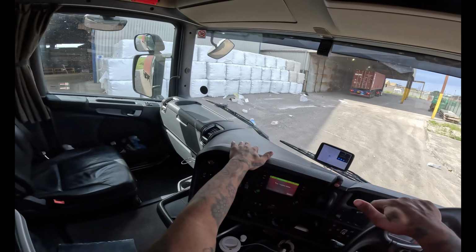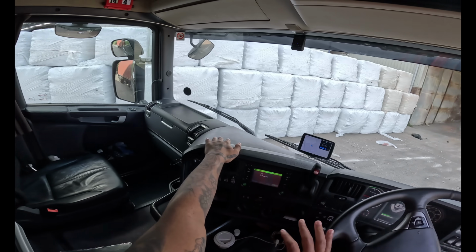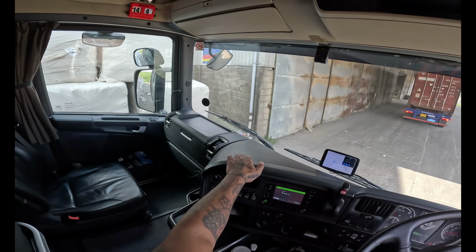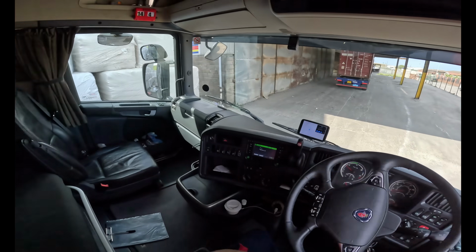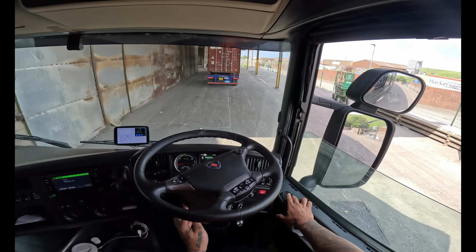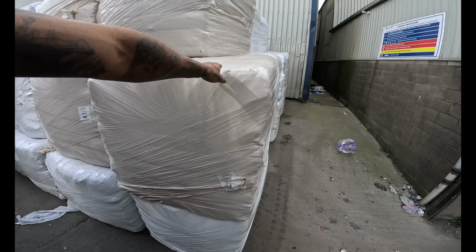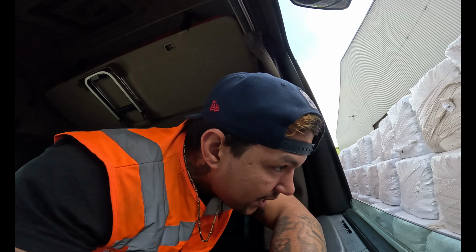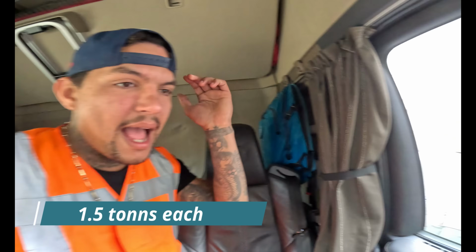All right, if you're wondering what I am putting in my trailer, this is it. So I might be able to get a little bit closer so you can see it. That is what it is. Nothing. Rubbish. Should be alright there. So this is what goes in the back of this trailer. This, and I can tell you for sure that that's rock hard. And each one of them, I think it says 2.5 tons. That's a lot. 2.5 tons worth of rubbish.